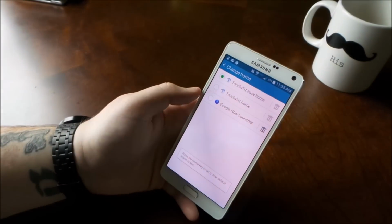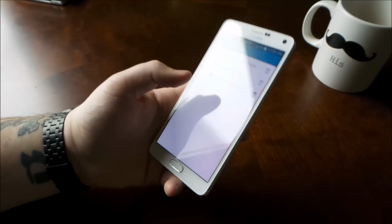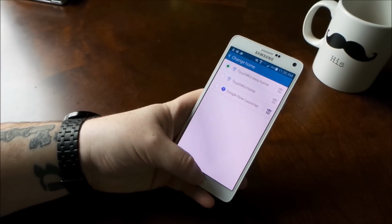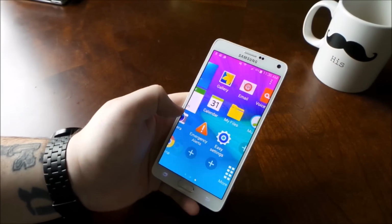So this is a little bit different. I honestly don't think that you're going to be owning an $800 device if you need to use this, because if you need this, you're just not going to be purchasing a device for this much. You're not going to be spending that much on it because it is very simple and it almost looks like a dumb phone. So that's TouchWiz Easy Home.